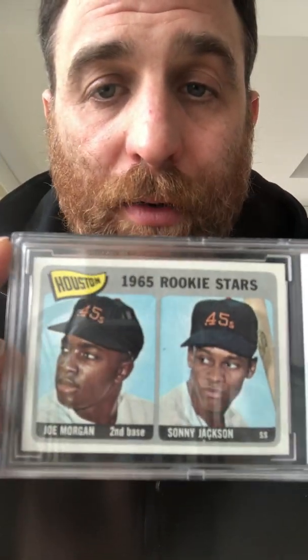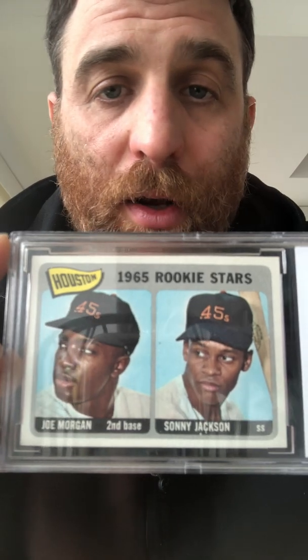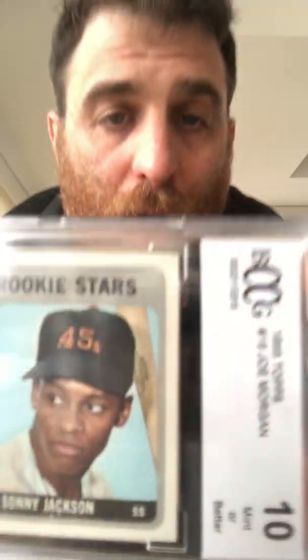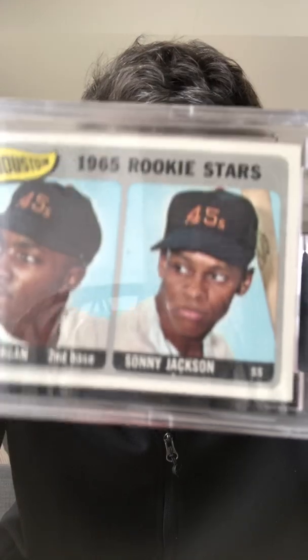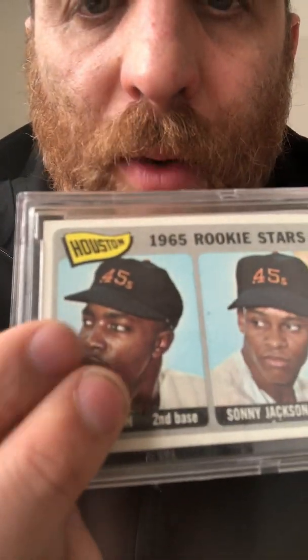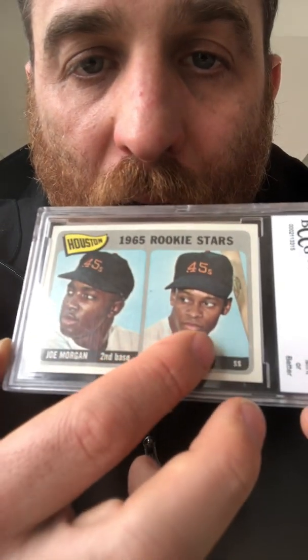Looking at the card, it's a Joe Morgan rookie card, 1965. Shares the card with Sonny Jackson. Card is beautiful. Corners are sharp, at least on initial appearance on the front. The card looks like it's basically centered. The edges look pretty clean. Even if you look right here, you can see the sweat on Joe Morgan's face. So there's some good detail. You can see the white in his cap.